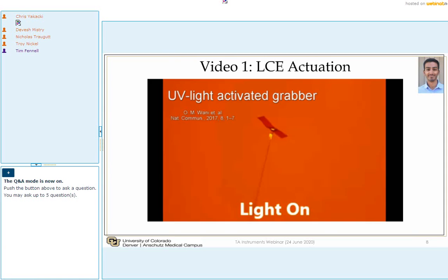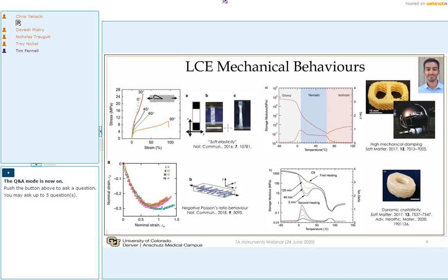But what we're interested in mostly in our department, in our group, are the mechanical behaviors of liquid crystal elastomers. Probably the most famous behavior is summarized as the inherent anisotropic and highly nonlinear mechanical behavior of liquid crystal elastomers. Specifically, this idea of soft elasticity, where through a rotation of that polymer conformation, you can achieve a very soft response if you stretch perpendicular to the director.